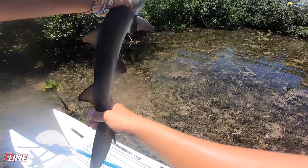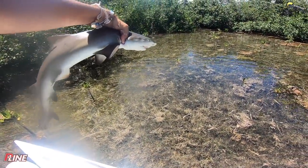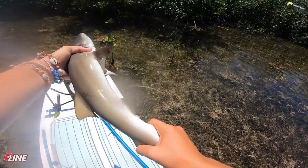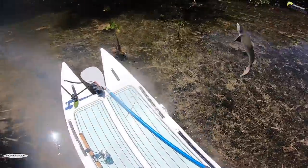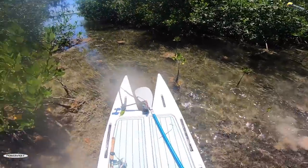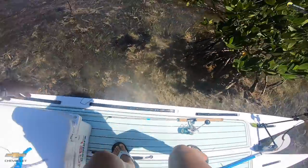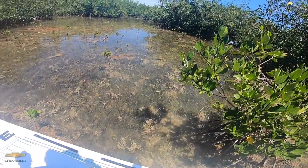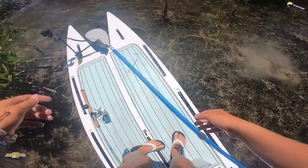Gonna show my little GoPro what I got. He's a cutie pie. Little baby. Now I gotta get into a position where he cannot. Okay. All right. Bye, dude. He's right there. I could totally grab his tail right now if I wanted to. And I just touched him, but I'm gonna let him go. All right. One down. Hopefully, way more to go.